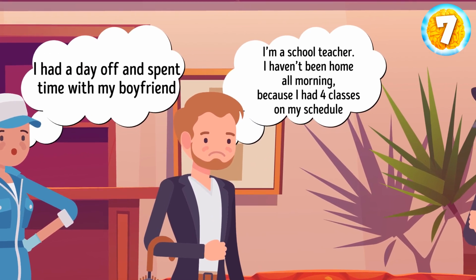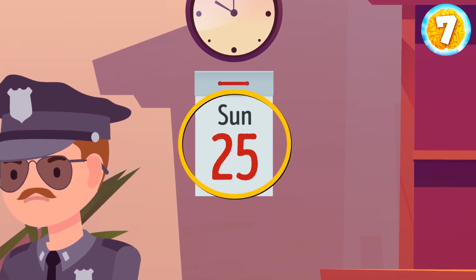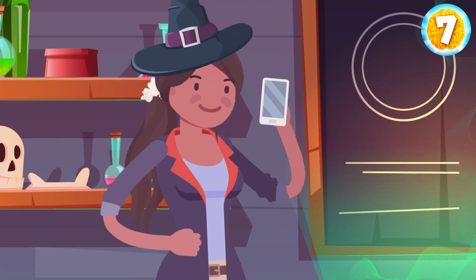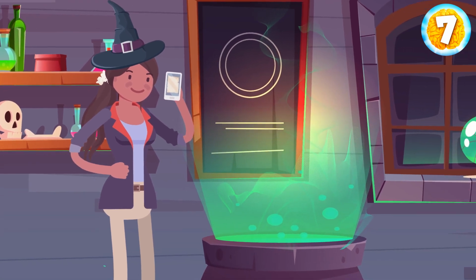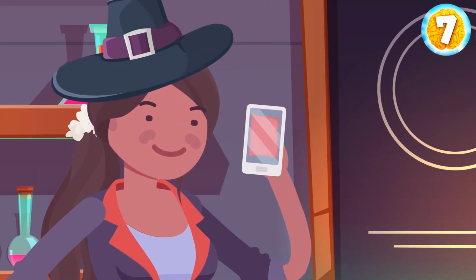Frank is lying. He said he'd been at school, but schools are closed on Sundays. Thankfully, Maya saved a screenshot with the recipe on her phone. Now she's making a potion for Sandra. Unfortunately, the last 4 ingredients in the recipe are encoded.